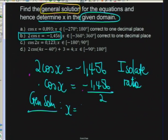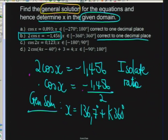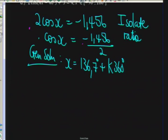X equals 136,7 degrees, and it says here correct to 1 decimal place, so that's why I've used 1 decimal place. And remember, it's period. That's one answer. We get a multiple set of answers, and from here I don't really have to think about anything, because I can say straight away that my second set of solutions are going to come from the additive inverse plus K360.